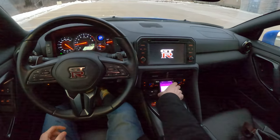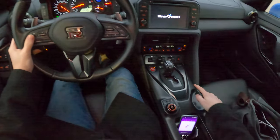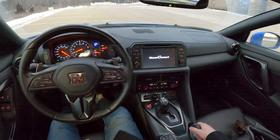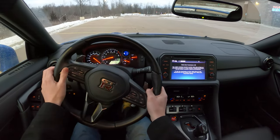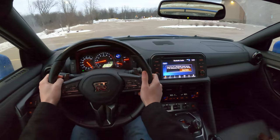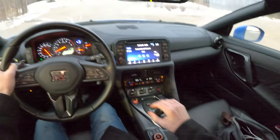Music does dip out there for a moment, but who really cares when you get to listen to that mechanical masterpiece come to life? Music actually dips out for a while. It has to totally reconnect the Bluetooth device. Come on, any minute. There we go.